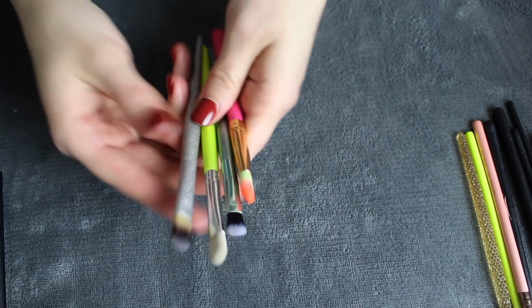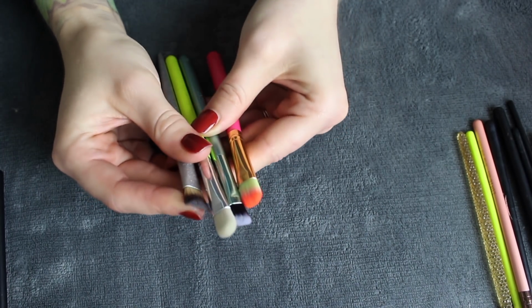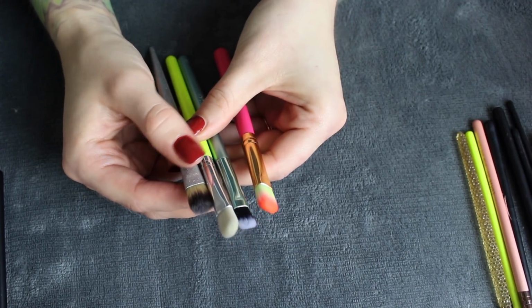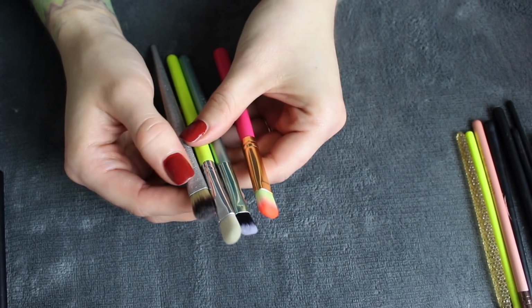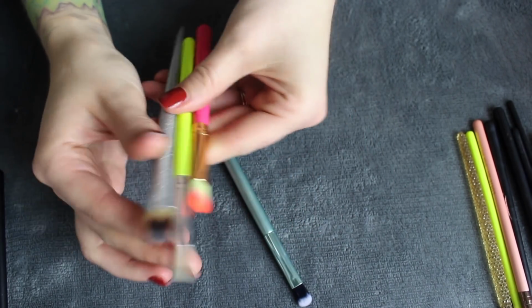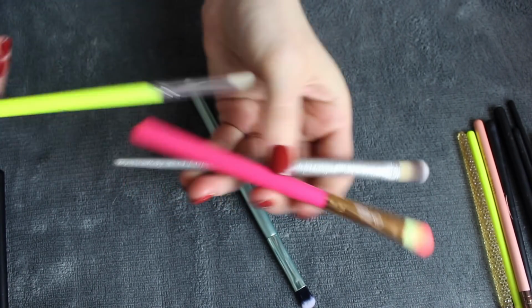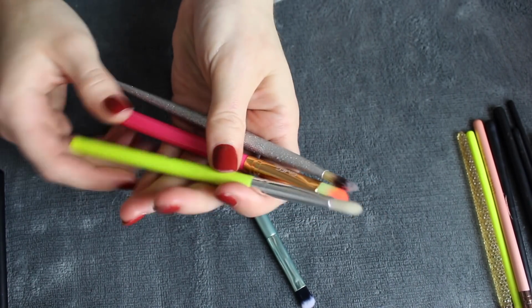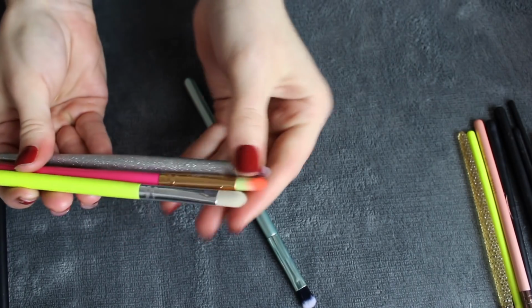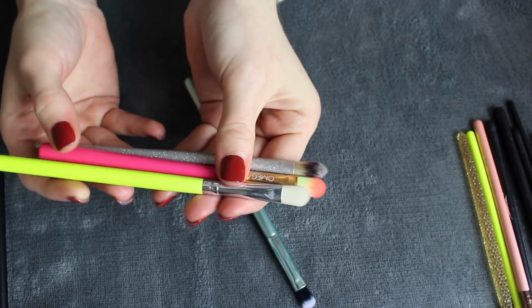These four are just kind of weird. They're a little too thick to be precise cut crease brushes, but they're not fluffy enough for me to use as packing brushes. I'm actually going to get rid of 3 of them. I'm going to get rid of this OMFG Cosmetics one, this OMFG Cosmetics one, and this BH Cosmetics #7. I just realized I'm decluttering all of my OMFG Cosmetics brushes. The quality isn't bad. The shapes just don't suit what I need, simply.